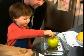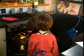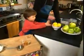And Mason's topping it off with some sweet brown sugar. And into the oven it goes. Cleanup time. Everyone can help out with this. Sprout-rific job, Mason.